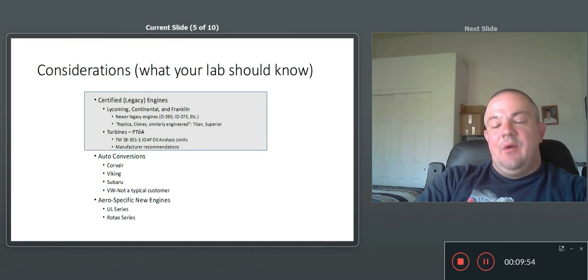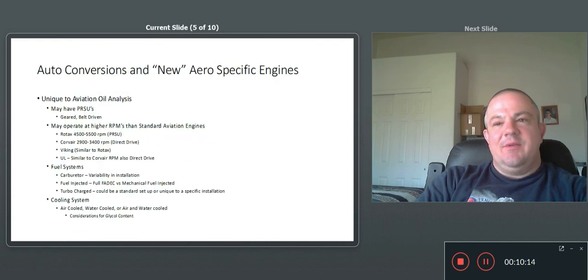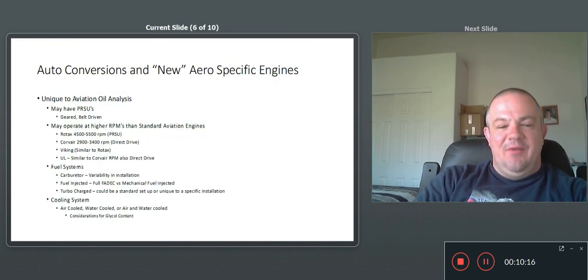There are other aero engines, the UL series and the Rotax, that are starting to see some oil analysis programs develop, but none of these are as well established as looking at the certified or legacy type engines. What makes those types of engines, when we're talking about auto conversions, different is this.